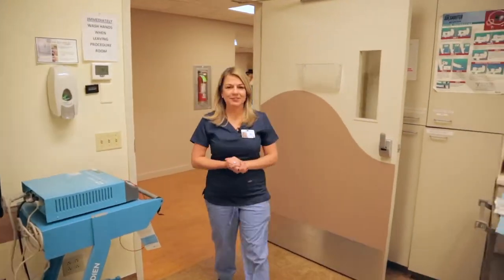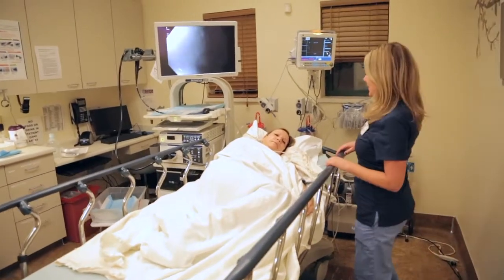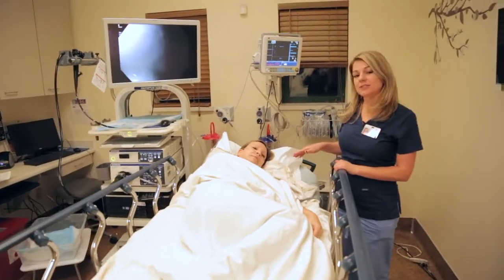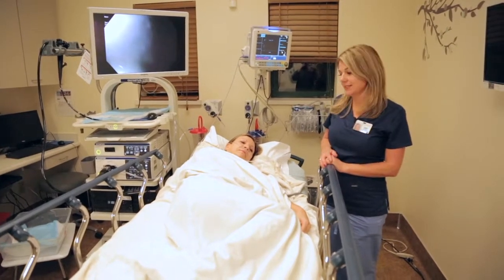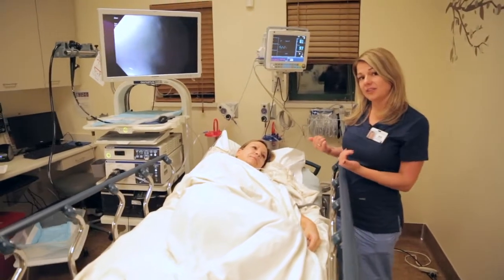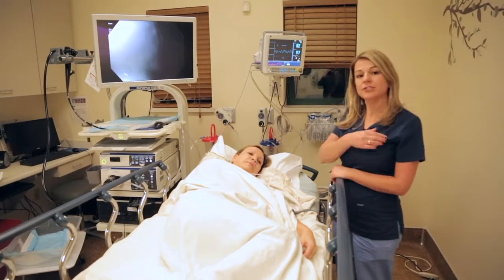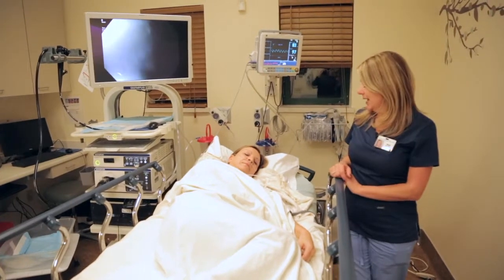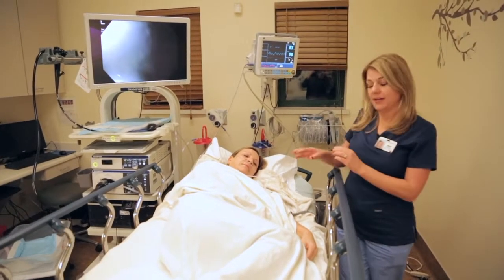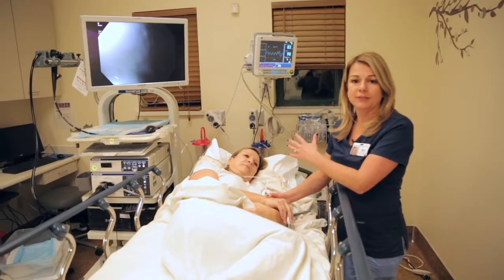Okay, and this is the procedure room where the test will take place. We have the patient on the stretcher. We hook them up to all the monitors where we assess their vital signs throughout the test. The patient is lying on their left side. They're also hooked to oxygen, and we also do leads on their chest to monitor the rhythm of their heart. Then we go over their bracelet, we go over their name, their date of birth. We do like a timeout.